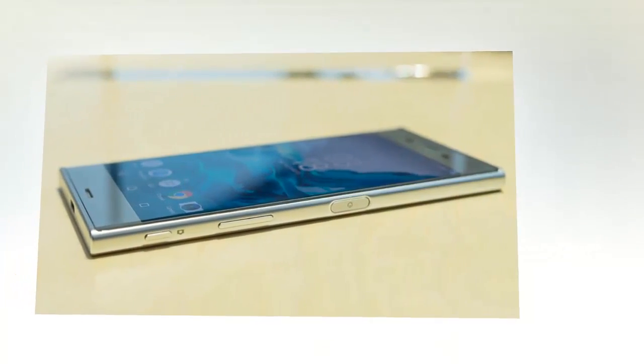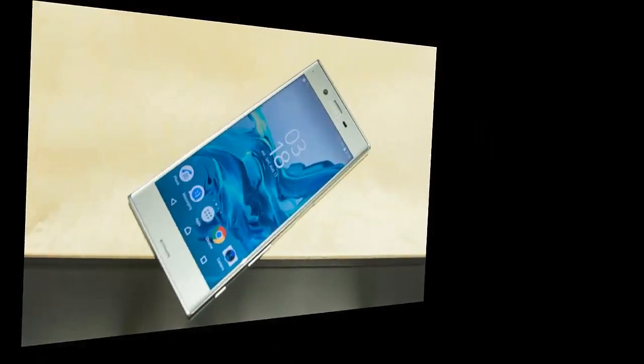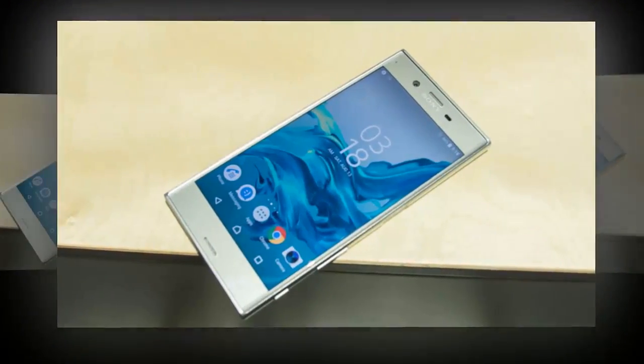And like most other Sony phones out there, the XZ has an IP68 certification, meaning your phone can survive underwater at a maximum depth of 1.5 meters for 30 minutes. It's also protected from dust, dirt and sand.